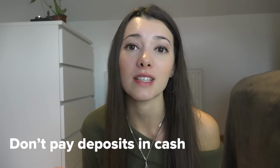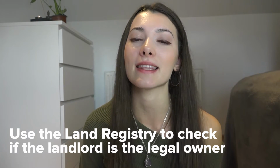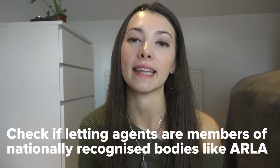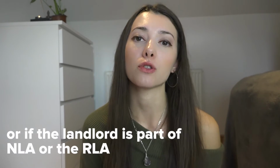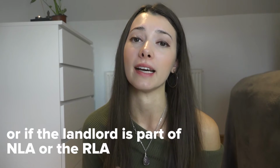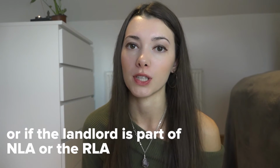Don't pay your deposits in cash. Use the Land Registry to check that the landlord is the legal owner. Check if the letting agents are on nationally recognised bodies like ALA, and also check if the landlord is part of the National Landlords Association or the Residential Landlords Association. And most importantly, if it seems a bit dodgy, avoid it. Don't be a victim, because I don't want you to lose money, you don't want to lose money, and you just want a nice place to live.